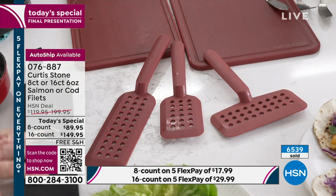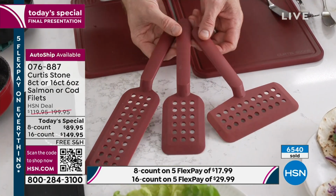Isn't it so great? I look so forward to my auto. I call it my insurance policy. By the way, these are the spatulas.